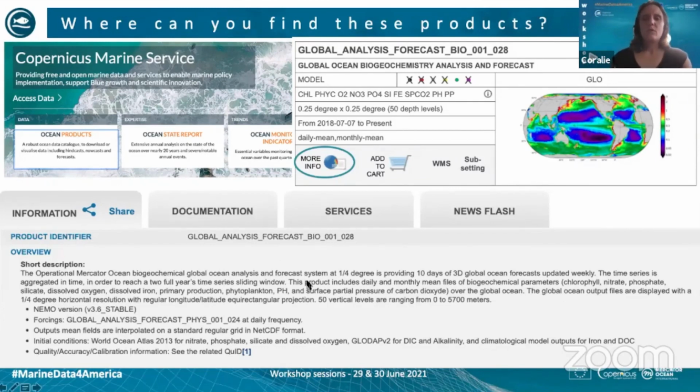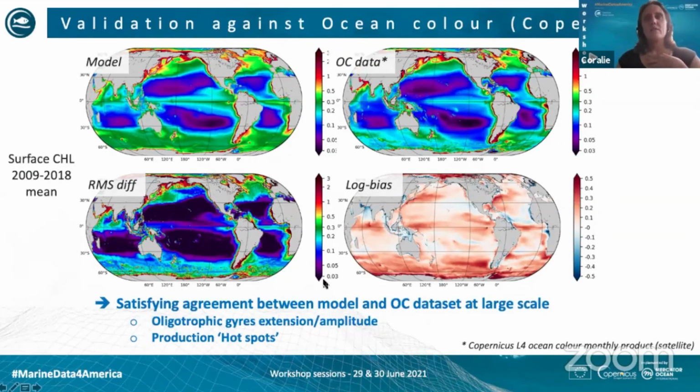So from now on, I will focus on the near real-time product by showing some plots of the validation procedure. So here, some basic validation of surface chlorophyll. We use here the global ocean color product of Copernicus to assess the climatological and large-scale chlorophyll distributions. On top panels, you have the surface chlorophyll on the left for the model and on the right for ocean color observations. And we can see that the agreement between the model and the ocean color data is quite satisfying at large scale.